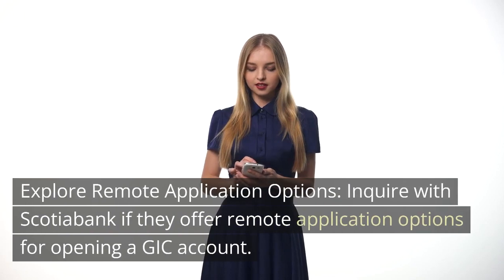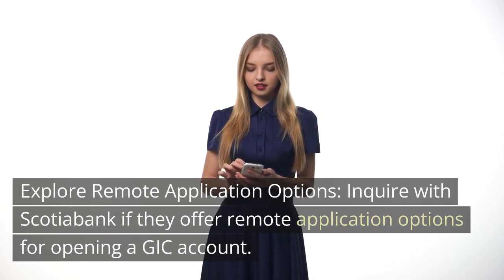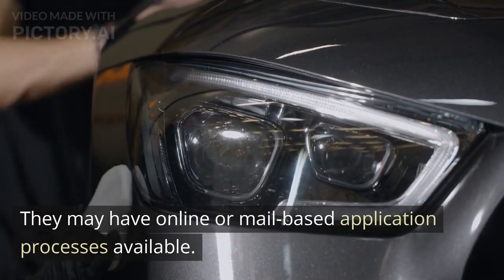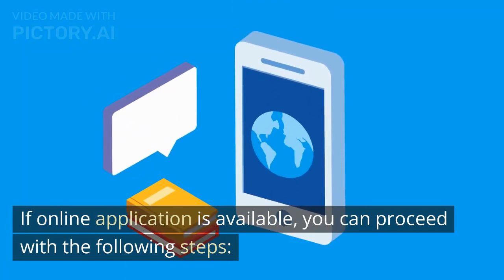Explore remote application options. Inquire with Scotiabank if they offer remote application options for opening a GIC account. They may have online or mail-based application processes available. If online application is available, you can proceed with the following steps.